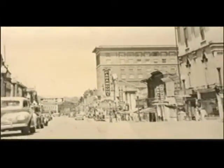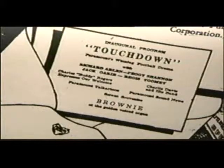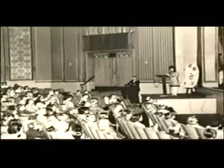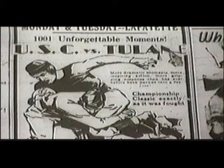The Paramount sign, containing almost 2,000 light bulbs, soon became a downtown landmark. Opening night was attended by a formally attired audience who were greeted by white-gloved doormen and ushers in wingtip collars. Every day, cartoons, travelogues, newsreels, comedy shorts, and sometimes stage shows were added attractions to the feature film.